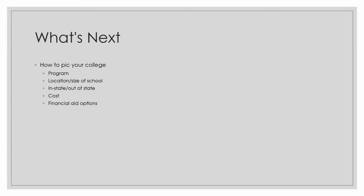Also, the financial aid options. If it is a private school over a public school, you're going to be paying more for private, and you're going to have less financial aid options. If you're getting a really good scholarship for either athletics or academics, it may not matter, but it does impact your financial aid options as well as being in-state or out-of-state.